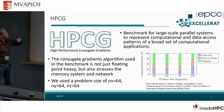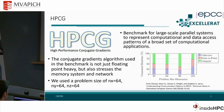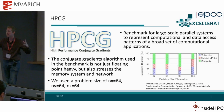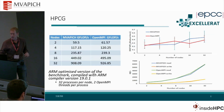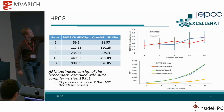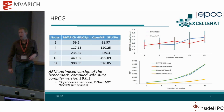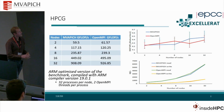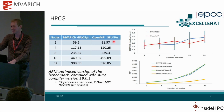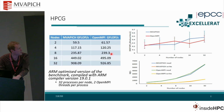So what we're doing here is we're running the benchmark with this specific problem size, and what ARM have done is they've taken the reference benchmark and they've optimized it for their architecture, for their compiler. So this is the first version we ran with a different number of nodes, comparing the performance we get with MVAPICH on Fulhame, our ARM system, against OpenMPI. And what you can see is the performance is very close, but OpenMPI, I'm afraid, DK and the rest of your group, is slightly winning as it stands with this.